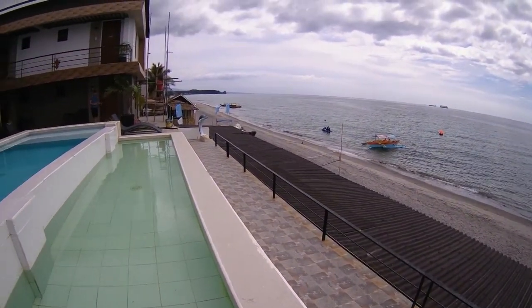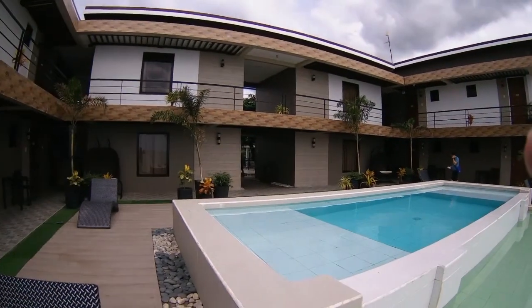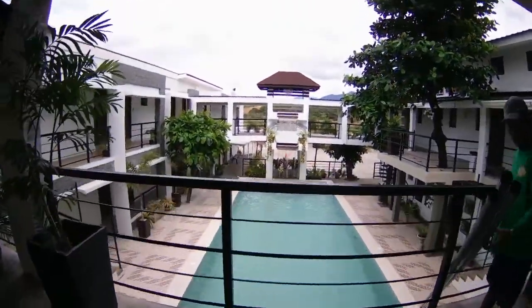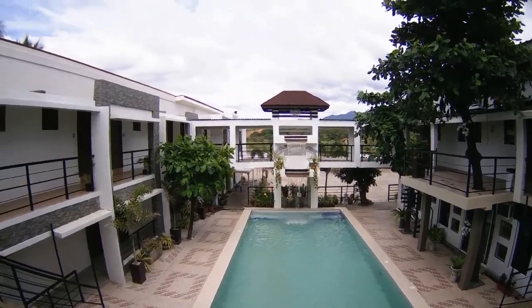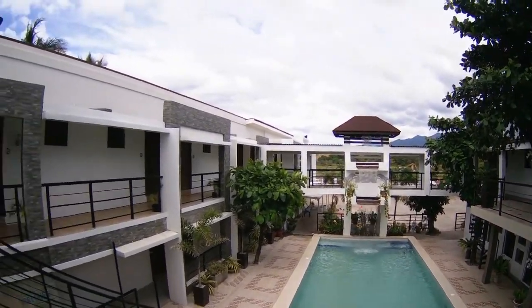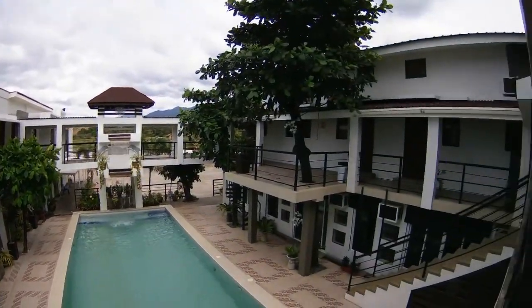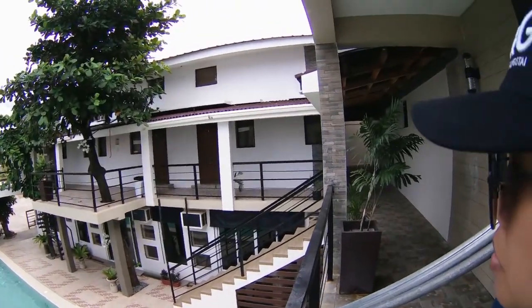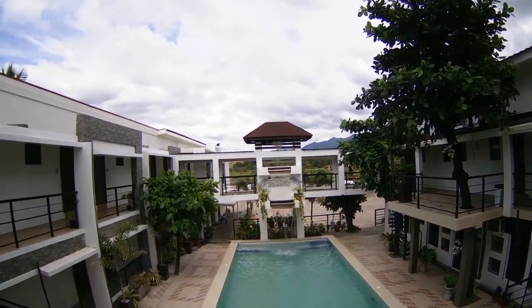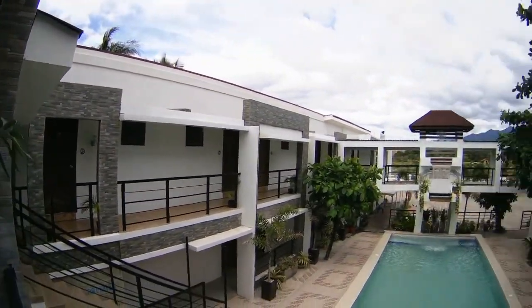I don't know how many rooms they got, but here's another part of the building, and that also has a pool with a waterfall in the back, and the rooms are all facing the pool area. These rooms, however, do not have ocean view, but the setup is real nice, and they have renovated the hotel. I think they just repainted it because it looks and smells like new paint. So it's a nice little thing to come and stay, I would say. But again, check the ratings.